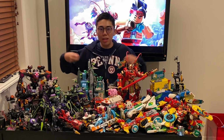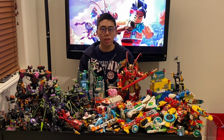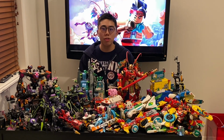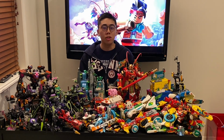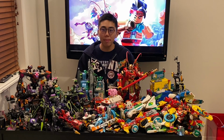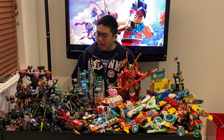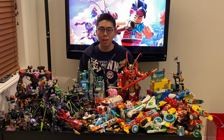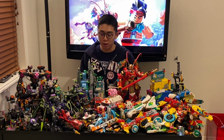Alright, so before me you can see every single retail release Monkie Kid LEGO set from May 2020 all the way to March 2021. Do note that I am not counting polybags at this time because many of them are difficult to get outside of Asia, and actually some of them have only been released in China, at least so far. So I have only gathered the regular sets that any fan around the world can go into the local LEGO store or purchase from shop.lego.com.